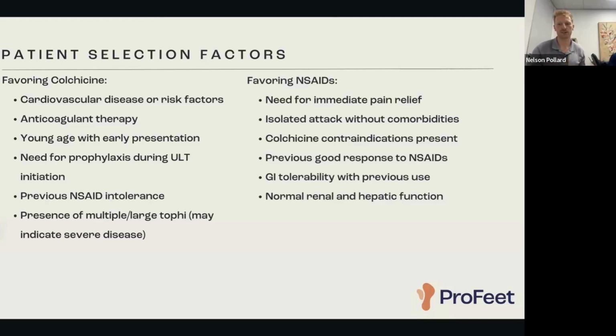Also favoring colchicine: if they've used a non-steroidal anti-inflammatory in the past and had intolerance to it, and there's some evidence that in more severe cases, with large tophi that you can see, it may be more favorable than an NSAID. As we've chatted about, the NSAID gives more immediate pain relief, so if someone is in quite a bit of pain and wants a quicker solution, it's going to be quicker acting. Favoring NSAIDs: an isolated attack without the other comorbidities we spoke about, no colchicine contraindications, a good response to an anti-inflammatory in the past, tolerance from a GI perspective, and normal renal and hepatic function.